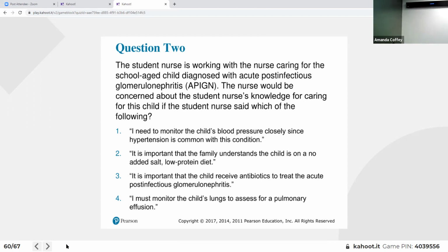Okay, so we only learned about glomerulonephritis today, right? But what's our key word before this? Post-infectious. What does that mean? After. Okay. So, are we going to treat a child that doesn't have an infection with antibiotics? No. Okay. So, I must monitor the client's lungs to assess for pulmonary effusion. Is that true? Because they have edema, right? We know edema can cause fluid in the lungs. So, this one, we had to break down, we had to look at those signs or those symptoms that they're going to have.